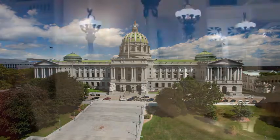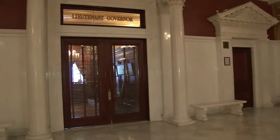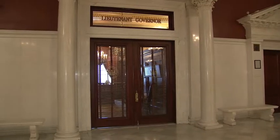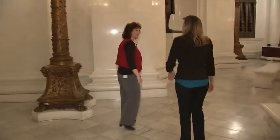Okay, so on one side of the building here is the House of Representatives. And over here is the Senate. All right, and we're passing the Lieutenant Governor's office right here, which has got some beautiful furniture, a wonderful fireplace, and rich history in there. But we're not gonna bother our Lieutenant Governor right now. All right.